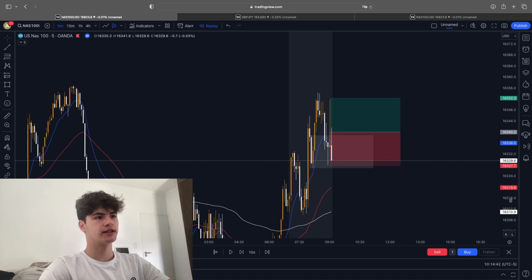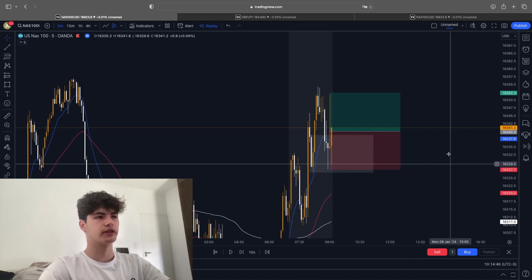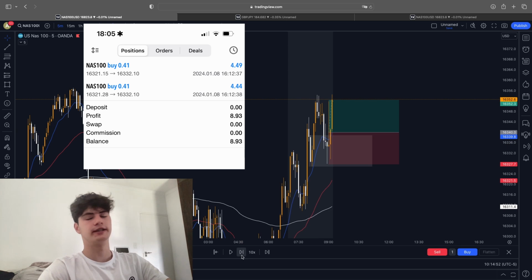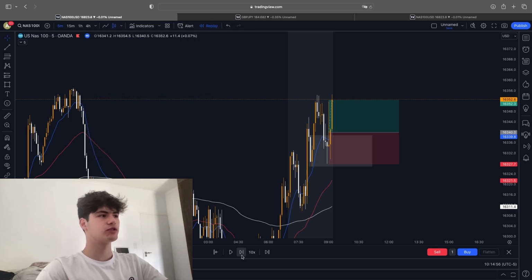And then this next candle also kind of made me scared. It pushed all the way down, almost hitting stop loss, but then it reversed and started pushing up, and I was still holding. And then after that, take profit did end up getting hit. This was a crazy trade as well.